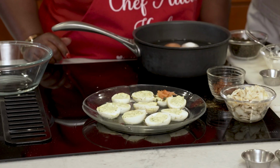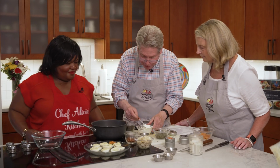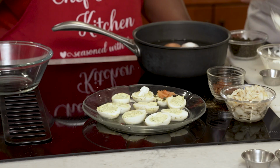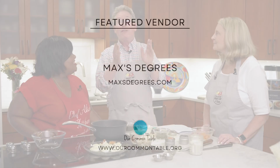Look at that. And then if you want to go crazy, bacon. We could just put a dollop of the sour cream on top of there. Now we're going crazy. And then you want to put a little bacon on it? Sure. Little bacon.